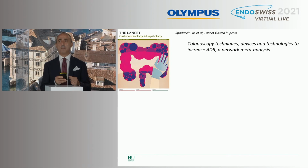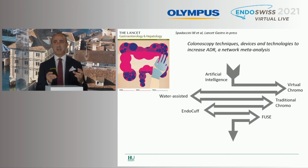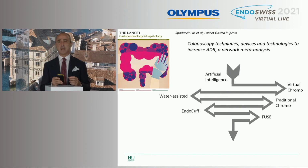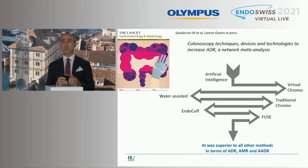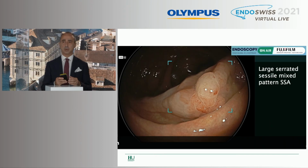So finally, we did this very nice piece of work that is going to be published in Lancet Gastro. We compared in a network meta-analysis all different techniques and tools used to increase ADR: virtual chromo, traditional chromo with vital dye, water-assisted, Endocuff, FUSE. The result of our research was that AI, artificial intelligence in colonoscopy, was superior to all other techniques and methods in terms of increasing adenoma detection rate and advanced adenoma detection rate.